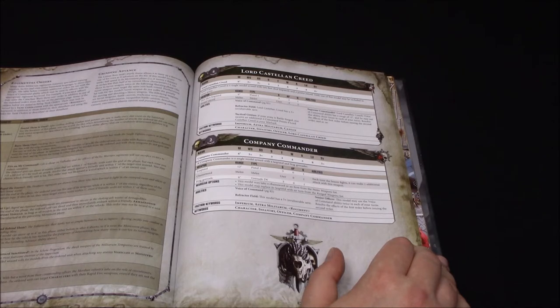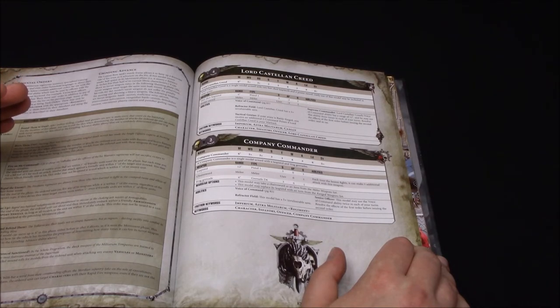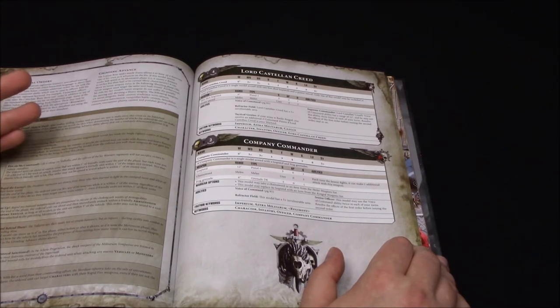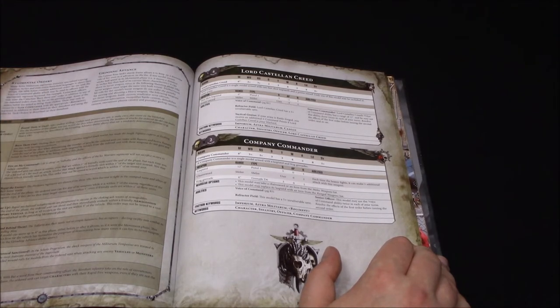So that's a very powerful ability. So what happens is, I think you have to get out on your previous turn, and then you stay where you are within 3 inches of the vehicle the next turn, and then in the shooting phase you shoot, and then you get inside the Chimera after you've shot, which is pretty handy.